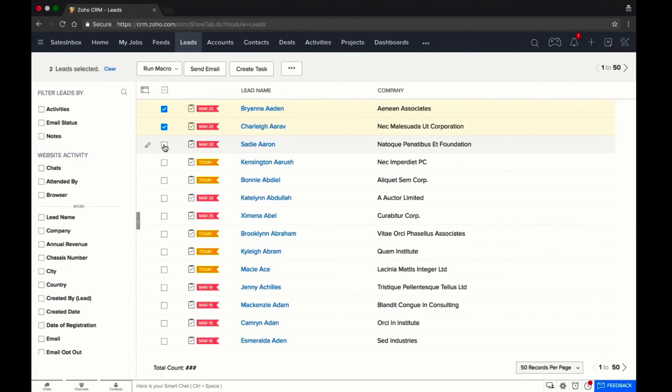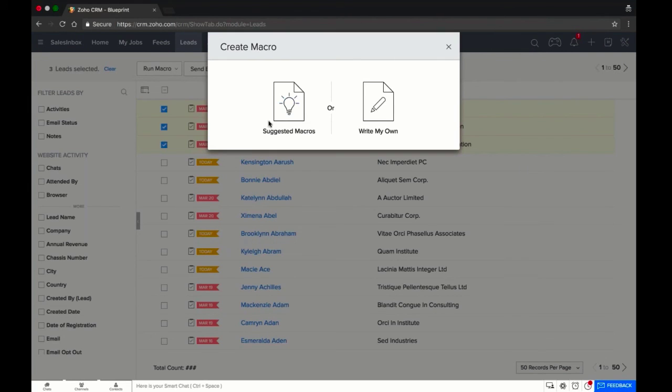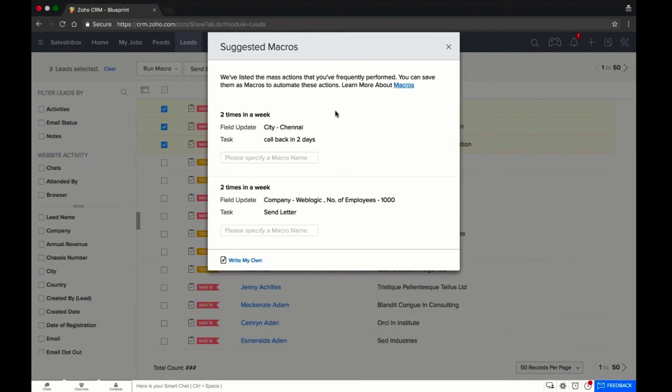What Zia also does is give you predictions on running your macros. That is, I've selected 3 leads here. Let's say I want to run a macro on them. I go to create macro, and there you see this box that says suggested macros. Within these suggested macros, I have these 2 suggestions that have come up, which is either I make a task that says call back in 2 days, or I choose to send them a letter.